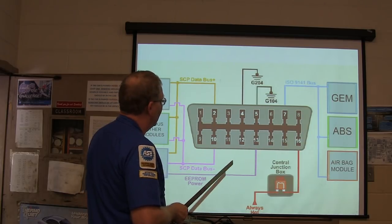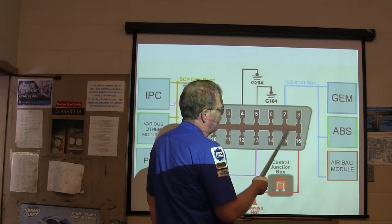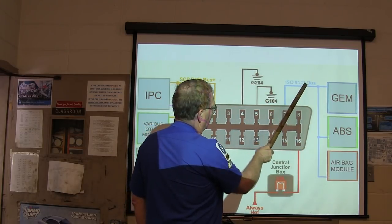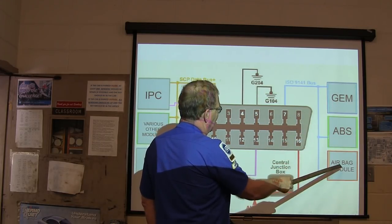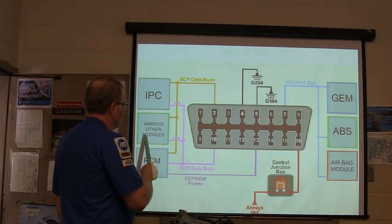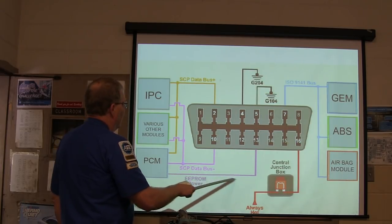All right. Now, you might notice on this one wire bus coming off, this is like on a Ford, basically. When you hear SCP and ISO 9141, that's going to be a Ford. There's your GEM module. That also tells you it's a Ford. ABS, airbag modules on that. Sometimes the ABS will be on this one, depending on the year model. But anyway, and there's your EEPROM power.